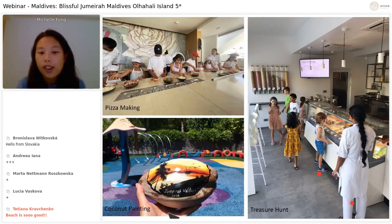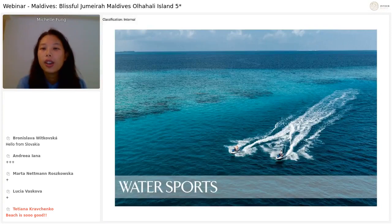And we do have our coconut painting class as well, so they can take it back home and bring the memory back home. So last but not least, we are in the Maldives. We have a water sports and dive center.